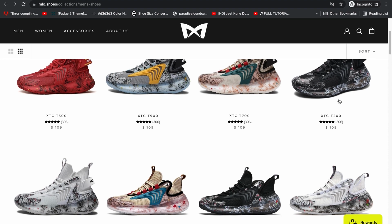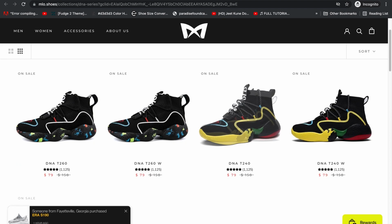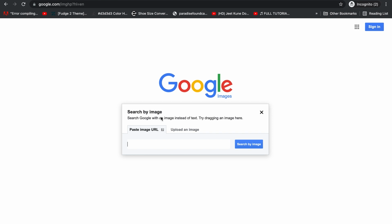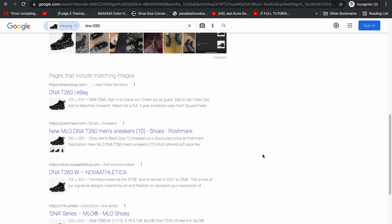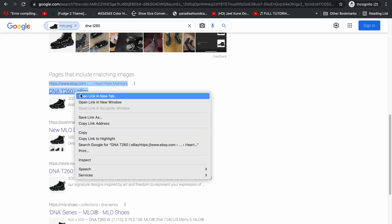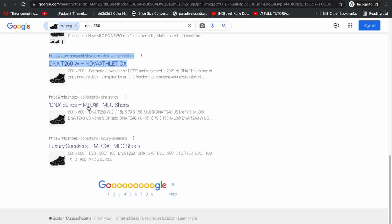All right, so let's run the catfish test on just two of these items. So let's come here and search just two of the images from that website, and let's select one here, and let's take this one and run it through. So we see here that there's this DNA T260 on eBay. Let's open that. There's something called Nova Athletica that sells the same thing. Let's open that. And of course, we see our DNA series from MLO here.